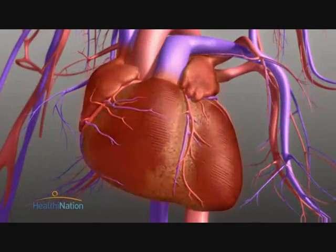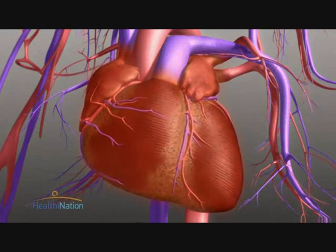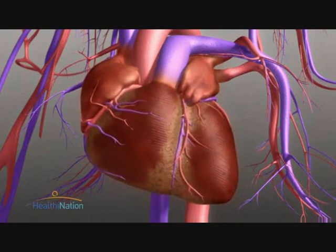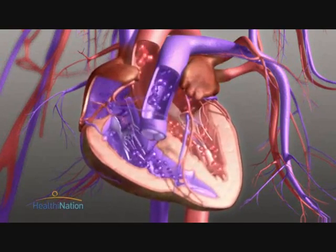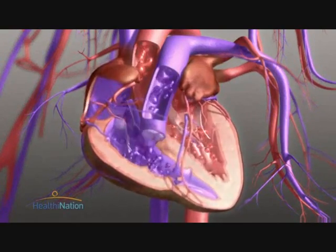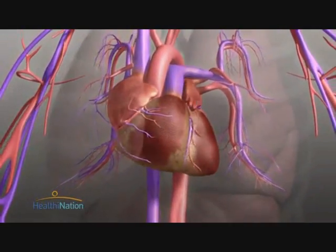Heart failure is usually a chronic progressive condition that causes the heart to weaken. So either it isn't strong enough to pump enough oxygen-rich blood to the body, or it doesn't fill with enough blood. Heart failure can affect the left, right, or both sides of the heart.